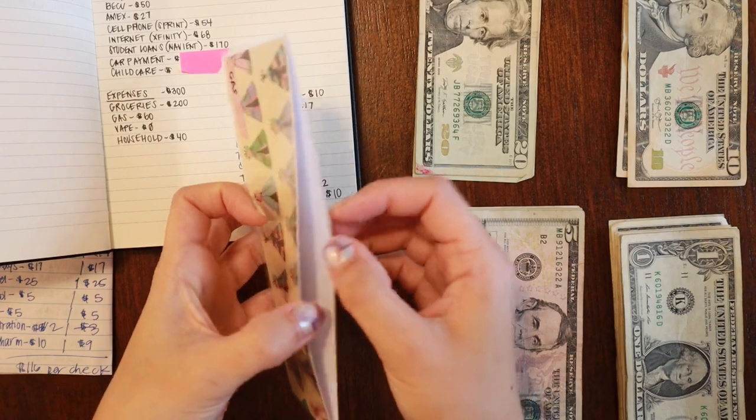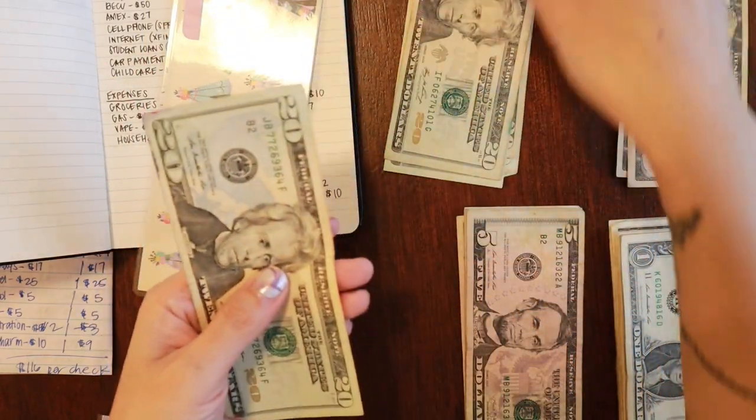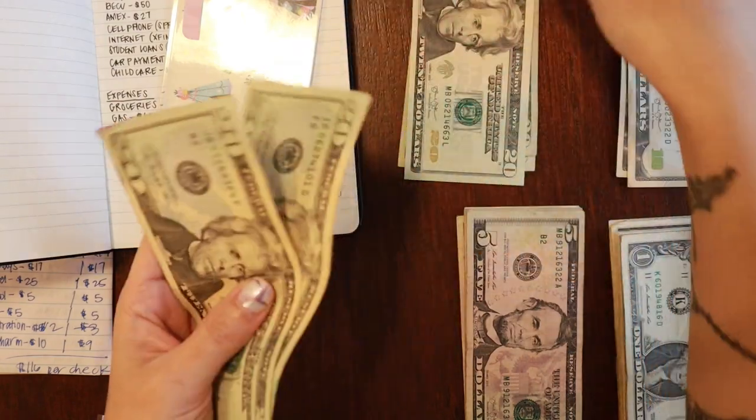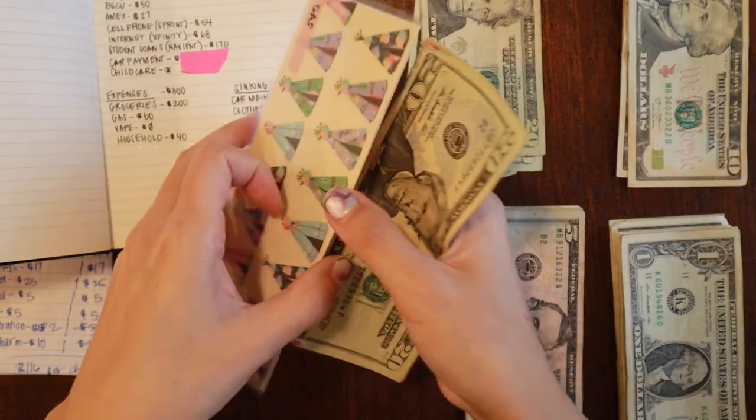Next is gonna be gas for me, and I am clean out of gas. I actually need to fill up my tank today, so I'm gonna be doing that for sure before I go to work. So $60 there.